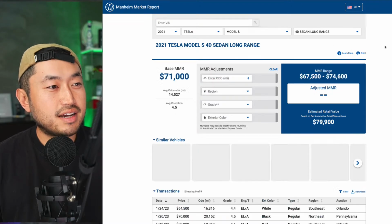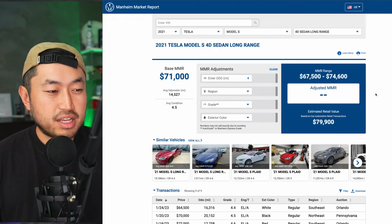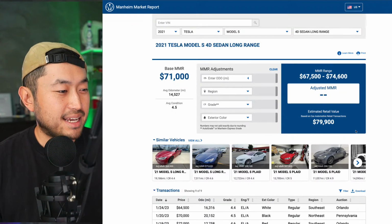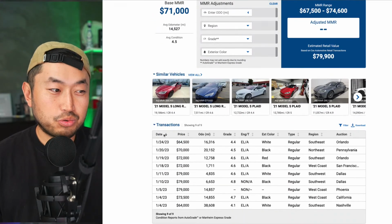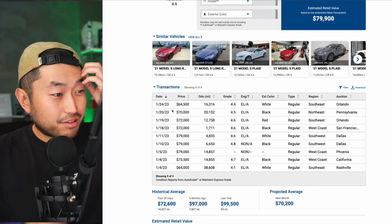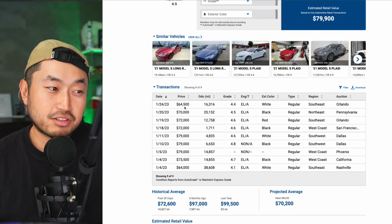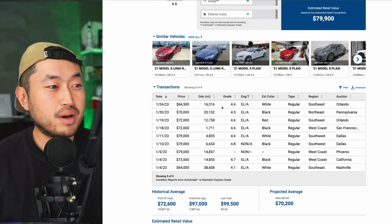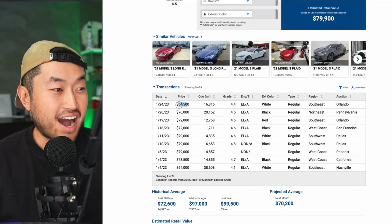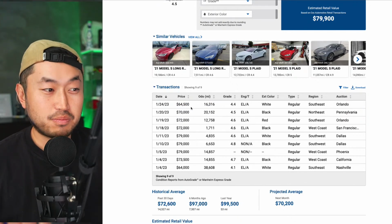So taking a look at the auction values for the long range only, it's kind of muddy because in 2021 there were refresh models and non-refresh models at the same time. But we can take a look here. Ooh, wow, holy crap. Just 3 days ago, there was a Tesla Model S. We don't know if this is a refresh or not, unfortunately, but we can only assume it had 16,000 miles and it went for $64,500. So the dealer bought that. Most likely that probably wasn't a refresh, but we can only assume, right?